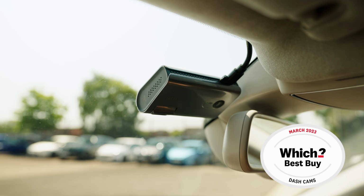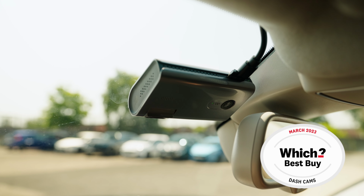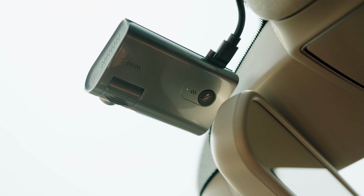The Road Angel Halo Pro Dual Dash Cam won the Which Best Buy in 2023 for the best dual dash cam. This dual dash cam is a great product as it offers recording on both the front and rear of the vehicle.